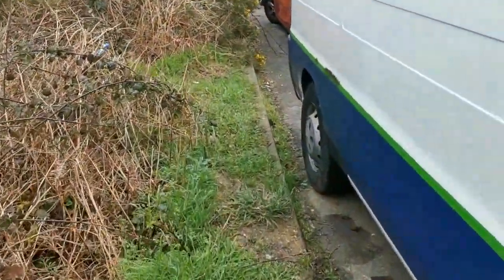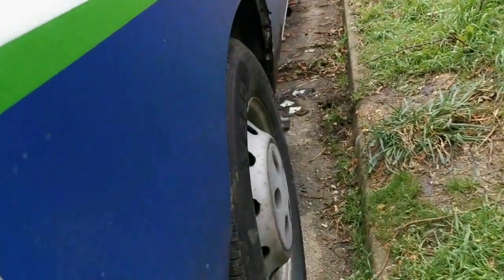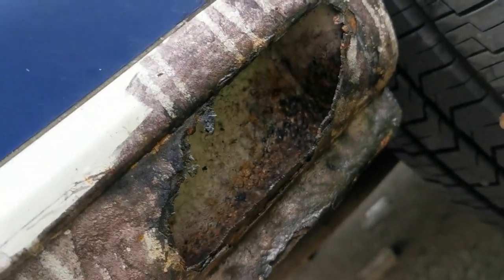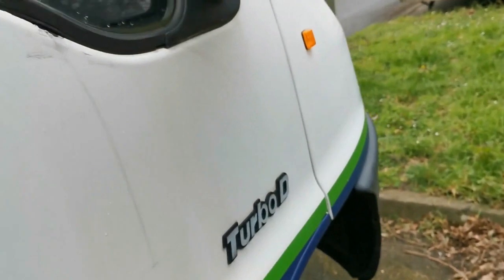Now coming around to this side here, this is where I've started work, and you're going to love this. If you look under here, there's a nice hole. Now that was the size of my little finger until I started poking at it. So, one problem. I'll put a little bit of rust cure on this bit in the arch in here, but there's another bit of rot in there that, as you can see, is starting to perforate, so that one needs sorting out.